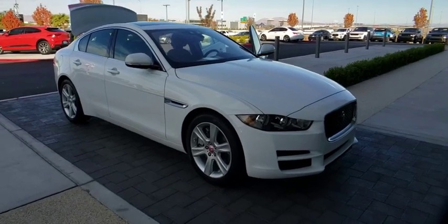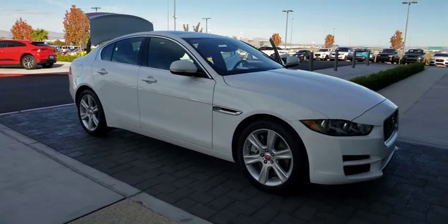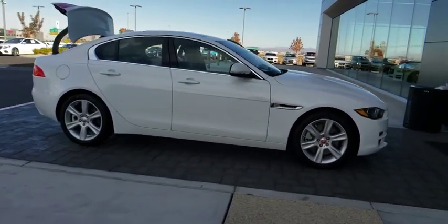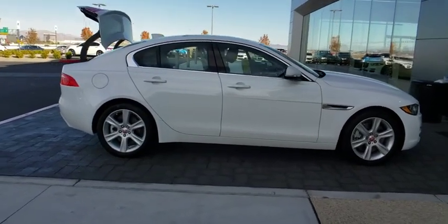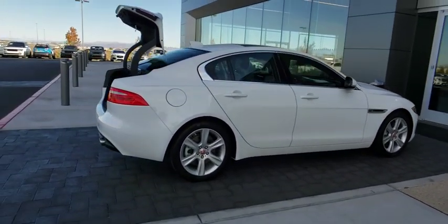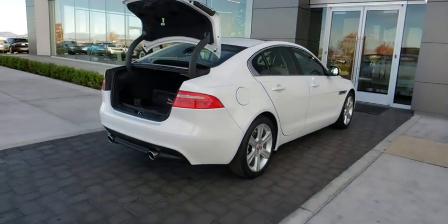Come test drive the 2019 Jaguar XE. The Jaguar XE is built to exceed all expectations of a compact luxury sports sedan. The XE combines technology and performance that meet the high level of excellence you come to expect from Jaguar. Its sleek exterior is sure to turn some heads.